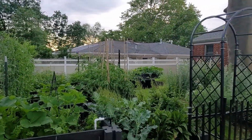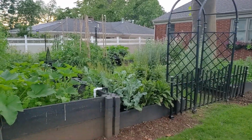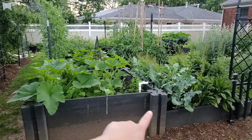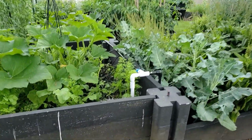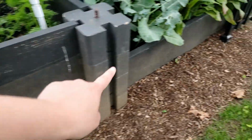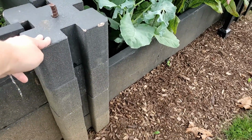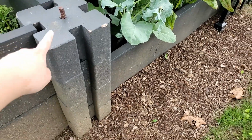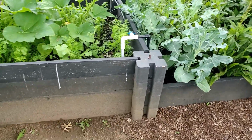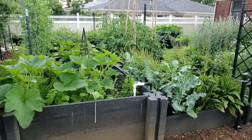This is our main vegetable garden area, our kitchen garden. These are our raised beds, which we designed. We used 2x12s, and we stacked 2 for the taller beds, and we have 1 2x12 for the lower bed. And then these are garden blocks made by Oldcastle. You can get them at your local hardware store. And then we reinforce them with rebar, and they have been working really, really well for us.